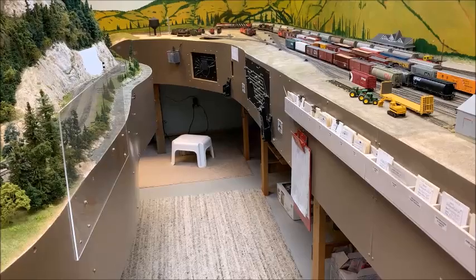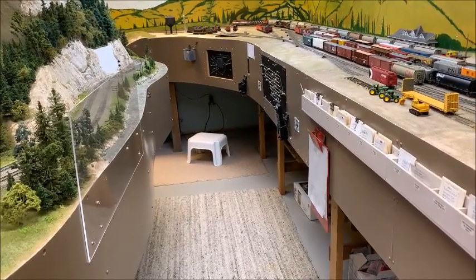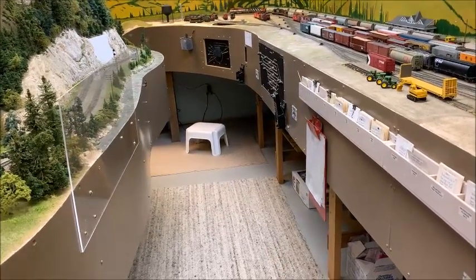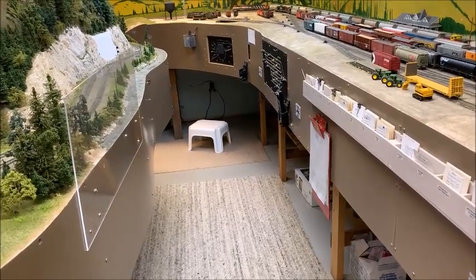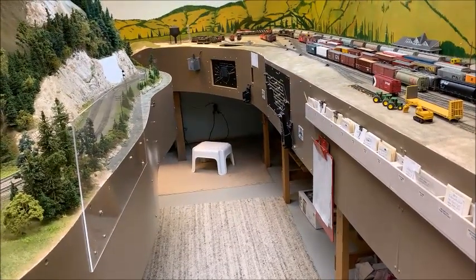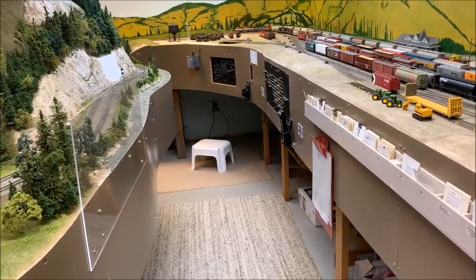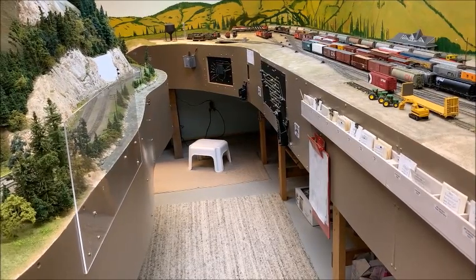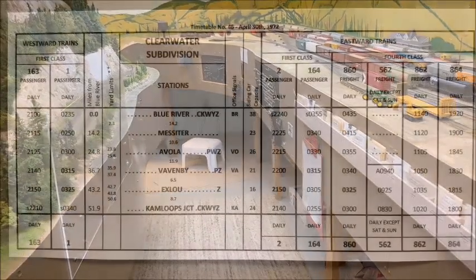This is the bottleneck for all of my operating sessions. The space between Xlu and Kamloops Junction is about 2 to 2.5 feet, but there's a lot of traffic here, people switching in Kamloops. It is definitely a choke point, but everybody is quite good about it, and we managed to get a lot done in spite of the restriction.